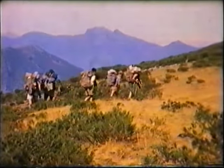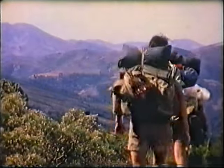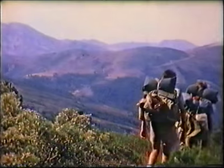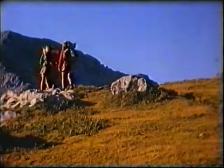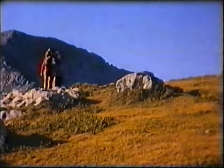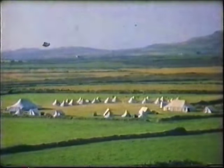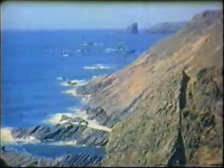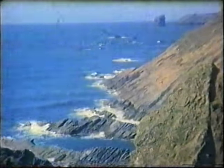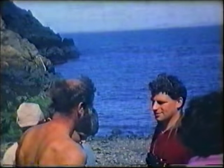So off on another leg of the journey, wonderful fellowship, many lessons learned, and we leave this particular expedition and we'll join the camp at St. David's in South Wales. Another beautiful site set below Carn Liddy, with a lovely rugged coastline that you always get in this part of Wales. Rugged as could be. I wasn't referring to the gentleman with the beard, but to the coastline.